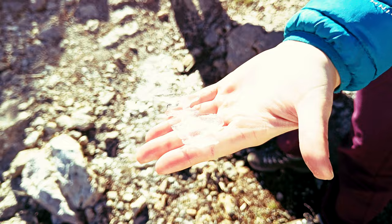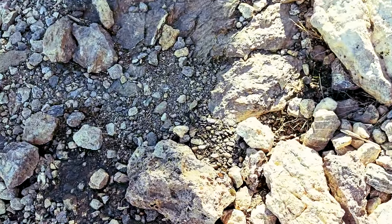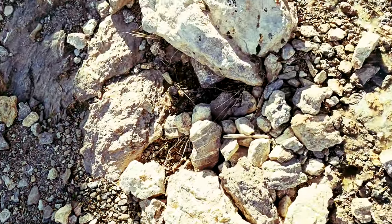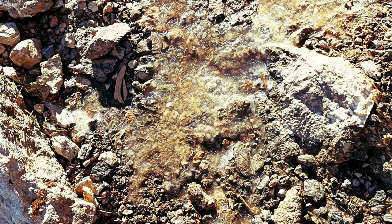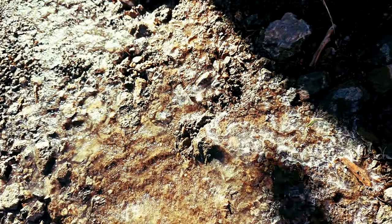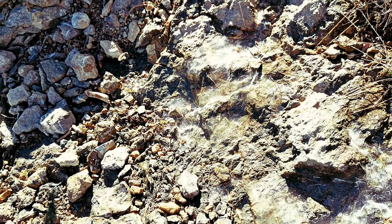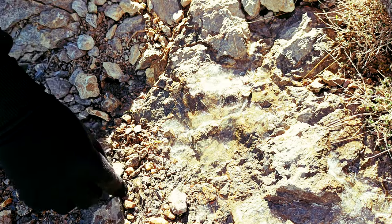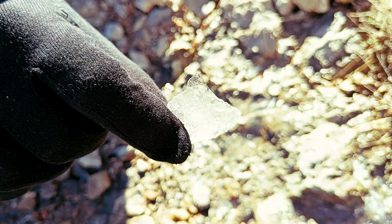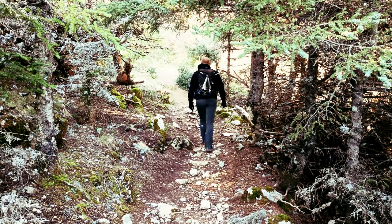Yeah, so we are at 1,500 meters. You can tell that by looking at this ice, how cold it is. So the water is literally frozen in this place. That's ice. You can see that. Wow. It's cold.